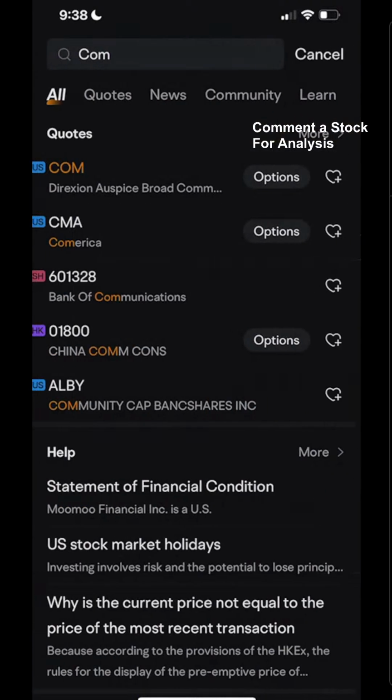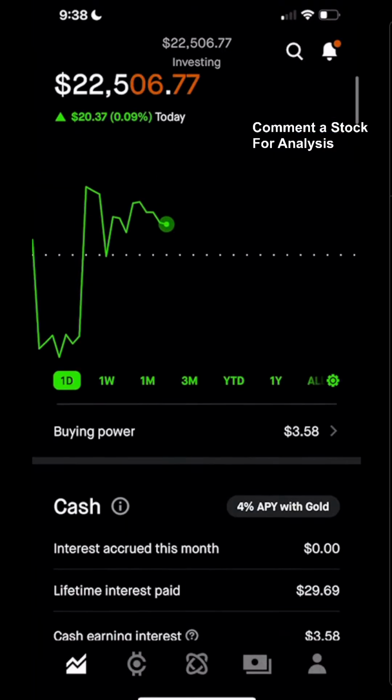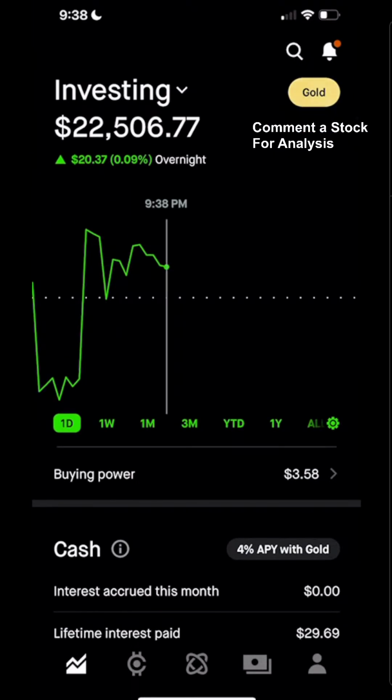All right, so I apologize. Here, I'll show you my portfolio real quick. Let me know if the screen isn't showing. So here's my main taxable account. The market is open right now.